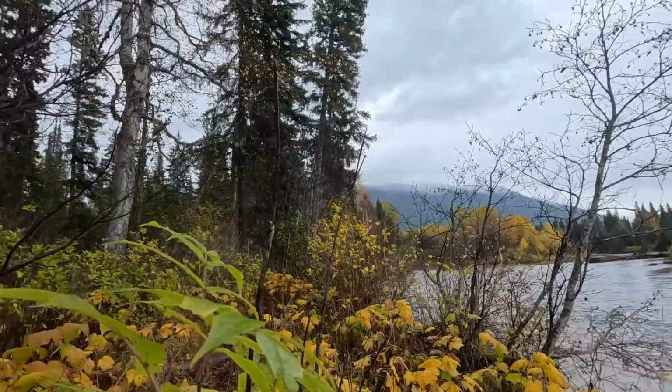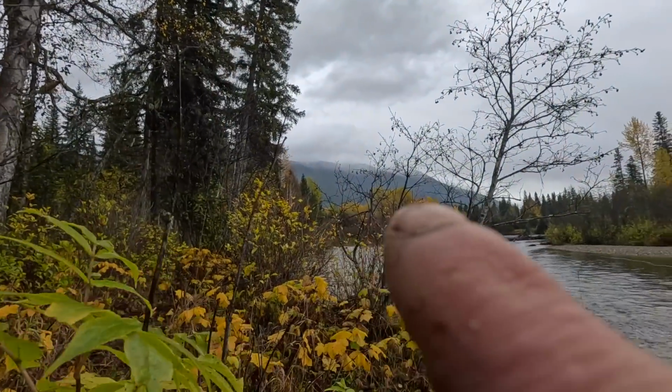There's a helicopter. I think it's going up the valley though. I was hoping it was gonna bring me that coffee. It snowed up high in the mountains last night. Up there.